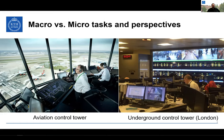Typically with macro, we refer to the possibility of looking at a dashboard, bringing a sense of, for example, the entire airport situation or the entire platforms in, for example, underground transportation systems. And then typically you have the possibility of, for example, directly calling an airplane and talking to the pilots, or maybe talking as well to the conductor of a specific train. And this is the microscopic perspective.